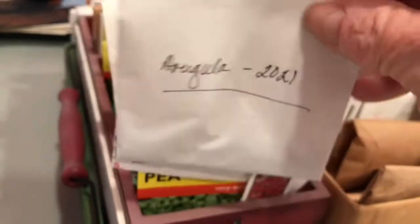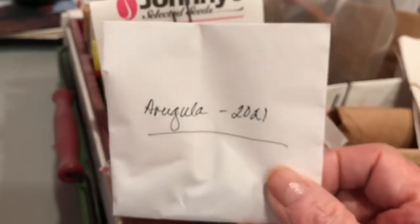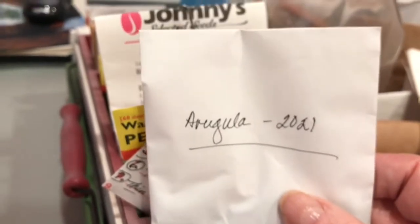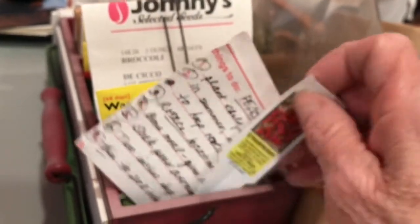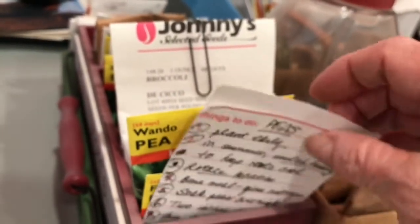Okay, arugula. I planted arugula last year. It's okay, but I like spinach better, so even though I saved some seeds, I'll probably plant a few just because I saved them, but I'm not sure if I'll plant very much. Sometimes you have to plant things to find out that you don't really like them.